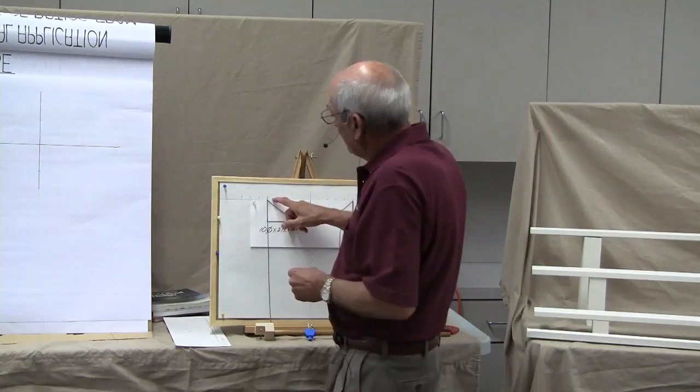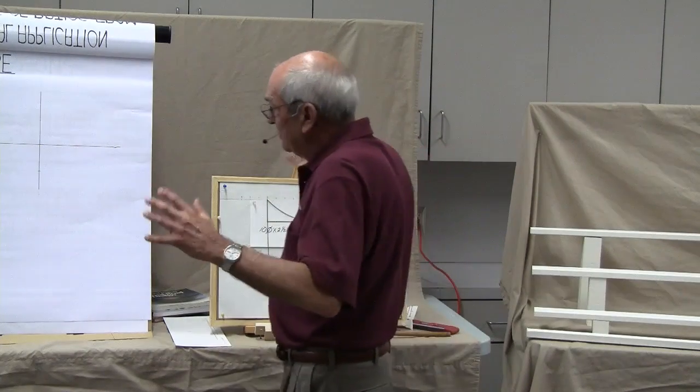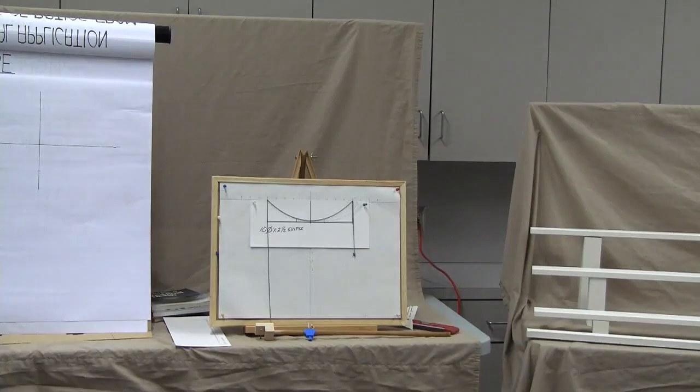Oh, I know what the chain is supposed to be on the focal points, and I put it outside, but anyway, it's in the books.